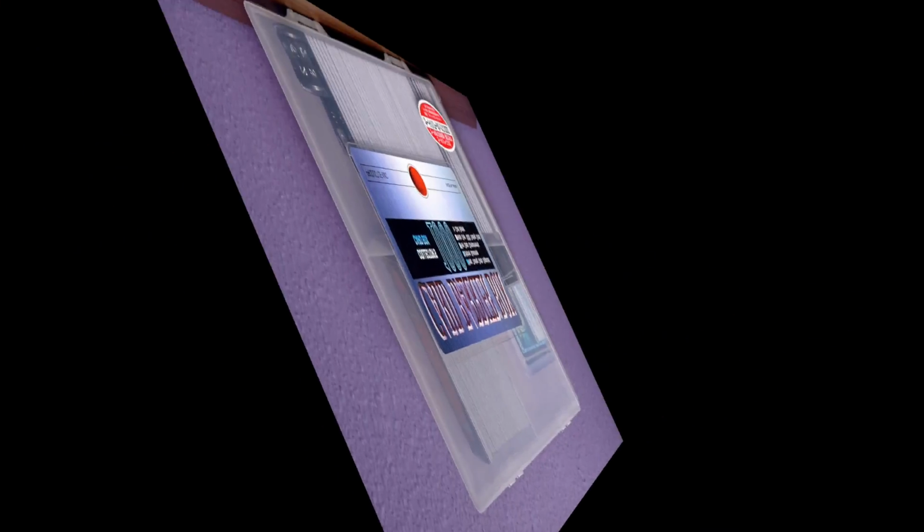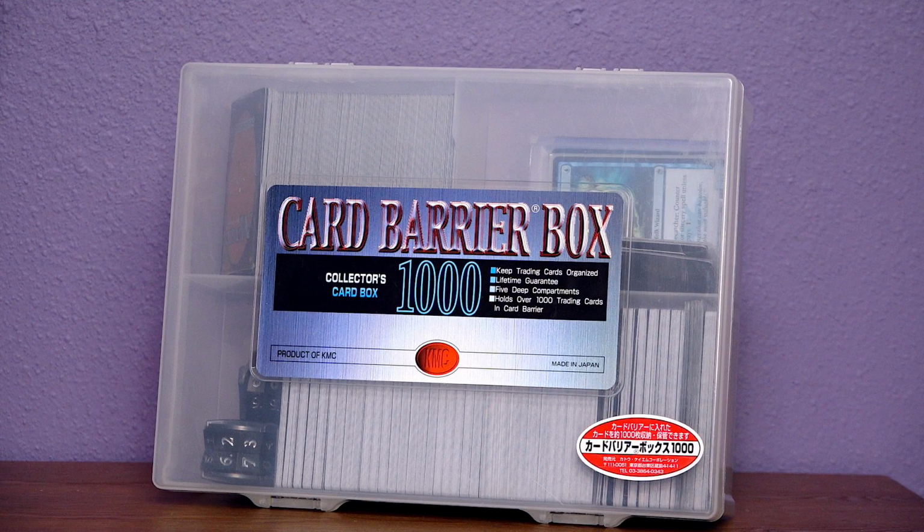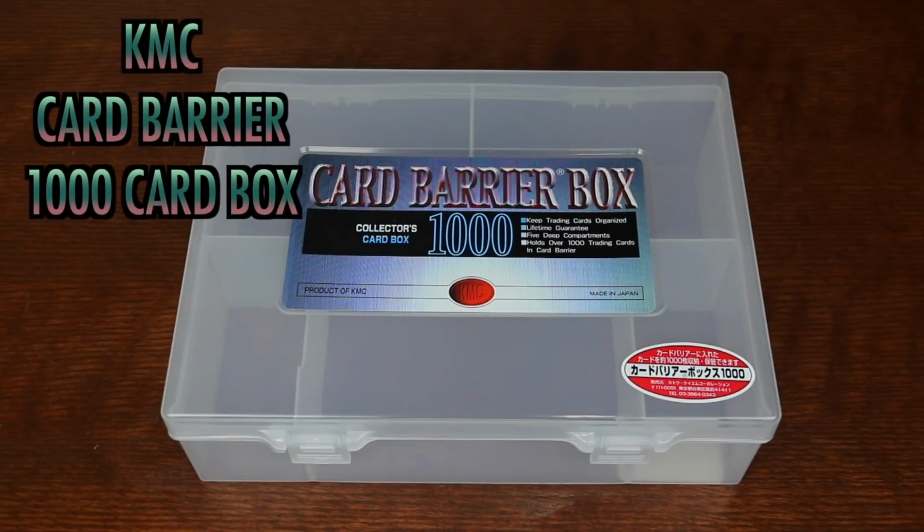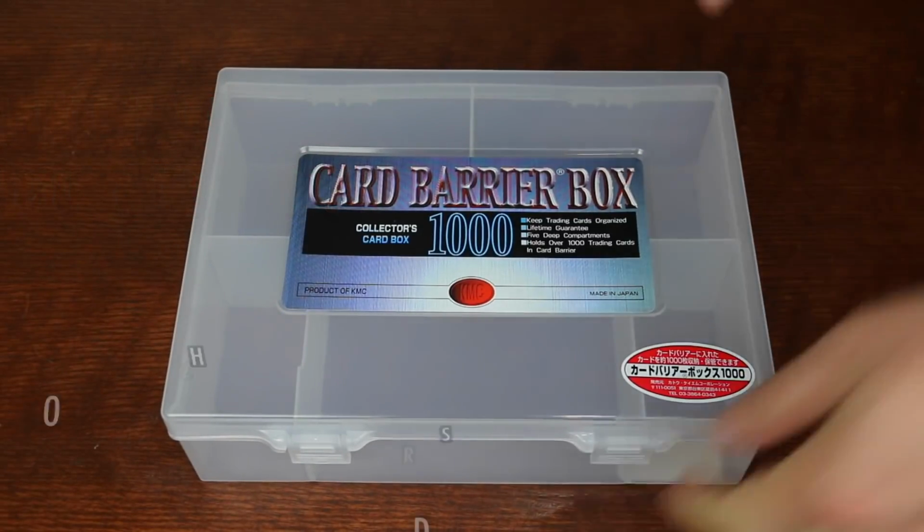These items are all equal in excellence, but fulfill different roles. It is, as always, up to you, the viewer, to determine which one, or perhaps 2, best meet your personal needs as a player. The KMC Card Barrier Box is one of the best cases for storage and organization on the market, if not the best. An absolute favorite of mine, this is a case with organization and storage in mind.